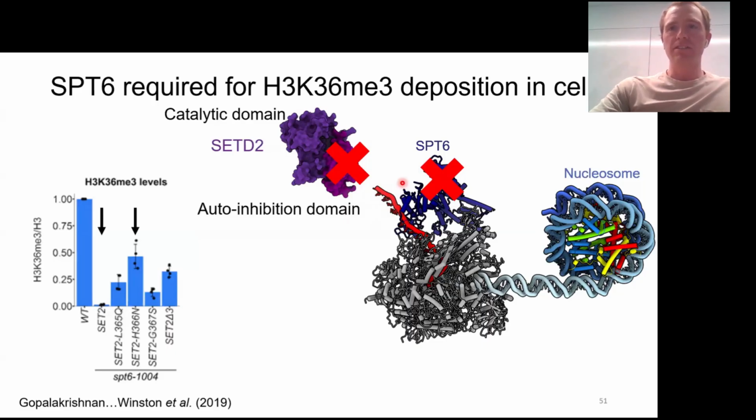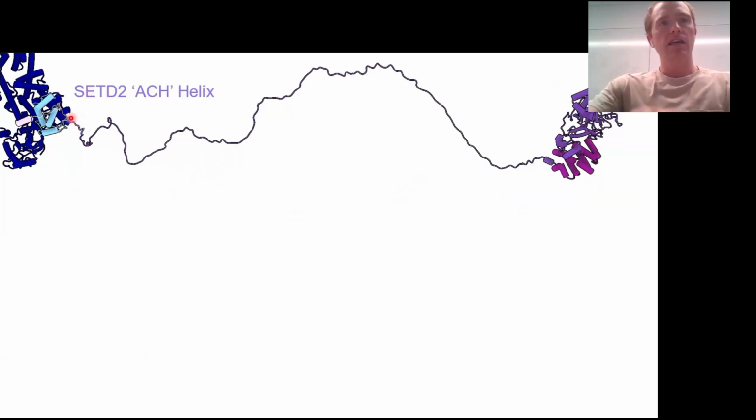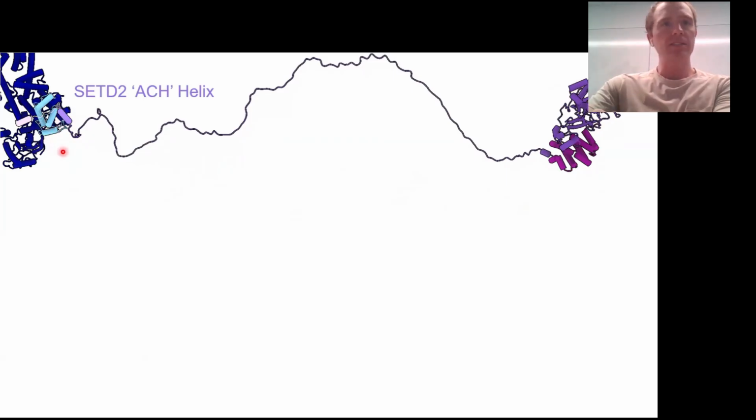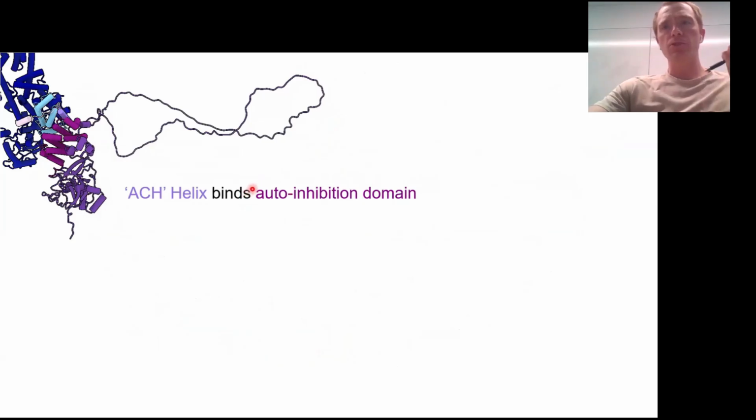But if we look at the structural interface, at least from a two-dimensional image shown here, the interaction interface between SPT6 and SETD2 is very far away from SETD2's catalytic domain and autoinhibition domain. So it doesn't really explain at this stage how SPT6 binding could actually regulate SETD2's autoinhibition. But it turns out right next to this SPT6 binding interface of SETD2 is actually a helix. And this helix in three-dimensional space wraps and folds into SETD2's autoinhibition domain. And so what should be far away from the SPT6 binding interface is actually bringing SETD2's autoinhibition domain and catalytic domain quite close to SPT6.